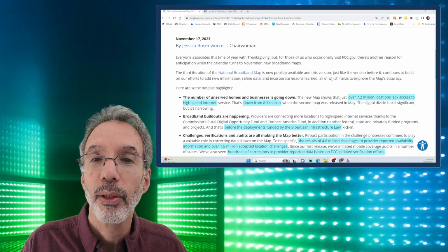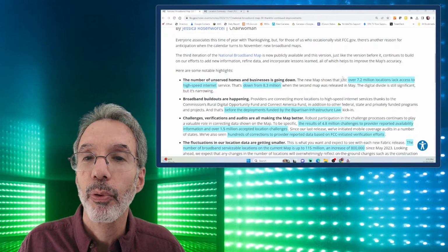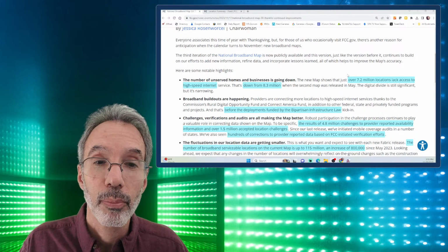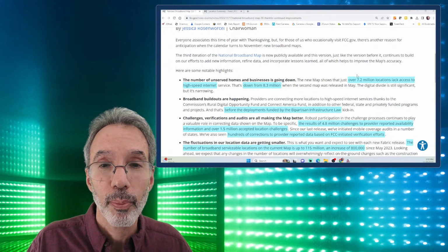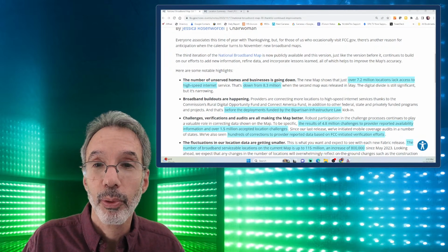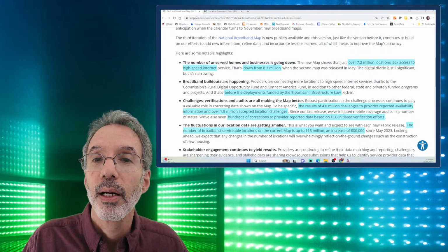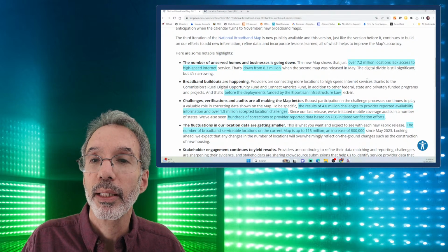What else do we have here? Broadband build-outs are happening for the deployments funded by the Bipartisan Infrastructure Law, or the BEAD program. Basically, the point she's making is just like I said, 1.1 million locations. This is already happening, and this is prior to any BEAD funding. It mentions here challenges, verifications, and audits are all making the map better.